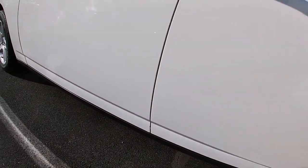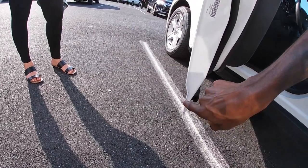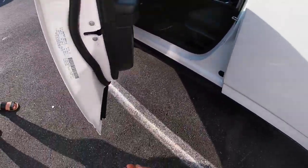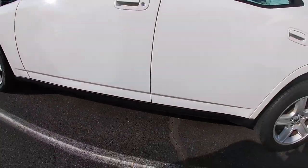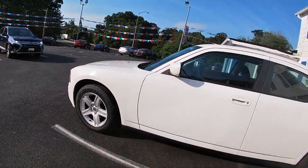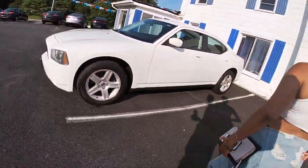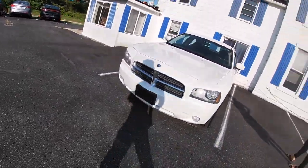Paint chipped right here. I seen this before we pulled off the lot. Right here? Uh-huh. Yeah, a little bit of rust. It's cool. I like it.